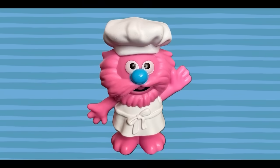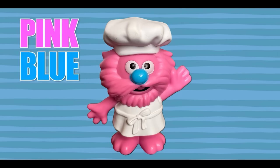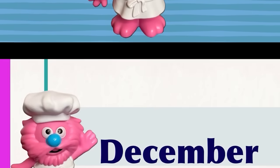Look at that! It's Gonger! What color is Gonger? He's pink! And what about his nose? It's blue. Gonger will tell us about the last month of the year, the 12th month. December is the 12th month of the year. December starts with the letter D.